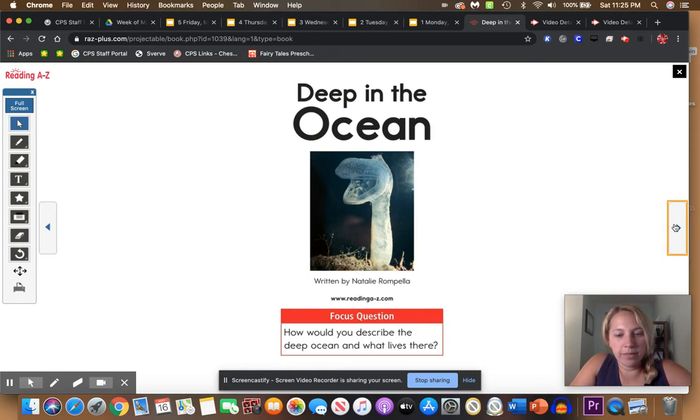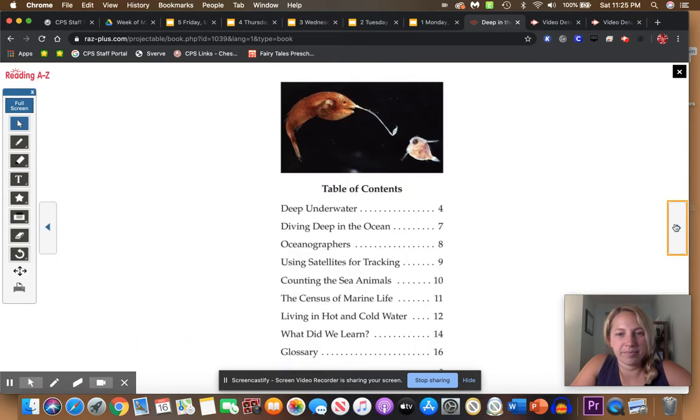Deep in the ocean. And here's a question to think about as we're reading. How would you describe deep ocean and what lives there? Here's our table of contents.